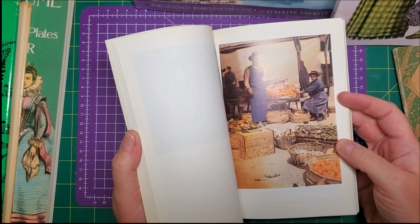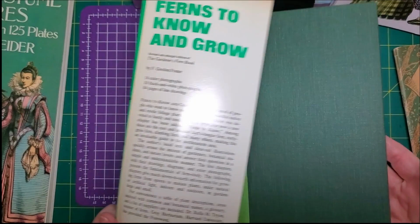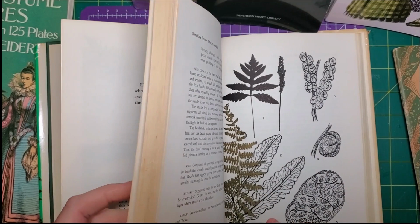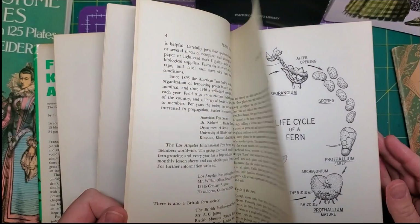That's interesting. This one I got because I am going to do a fern journal. And that's going to be a good cover for my fern journal. Also has lots of pictures and drawings. 1971. Look at that.